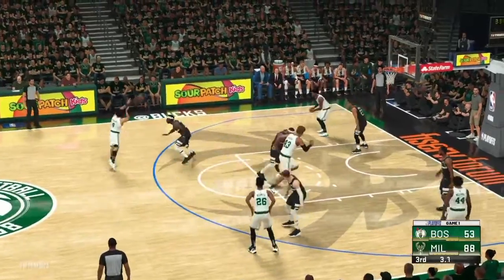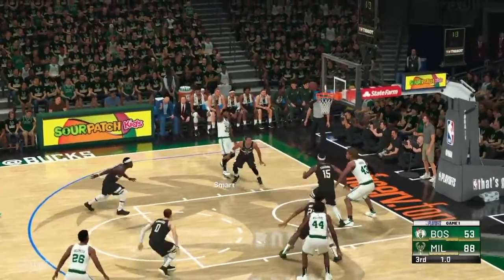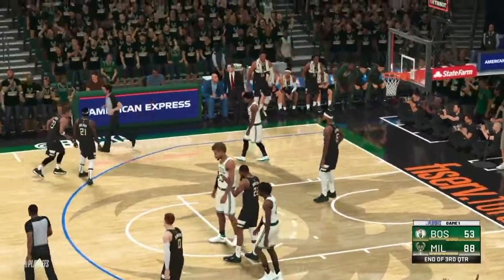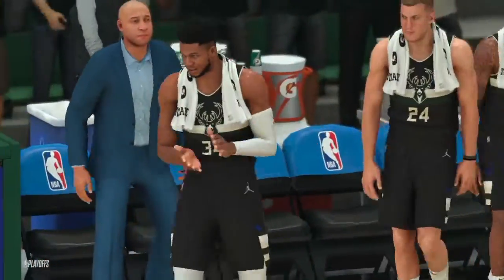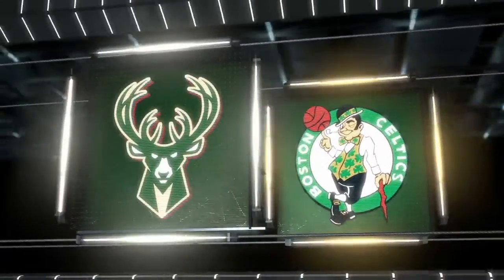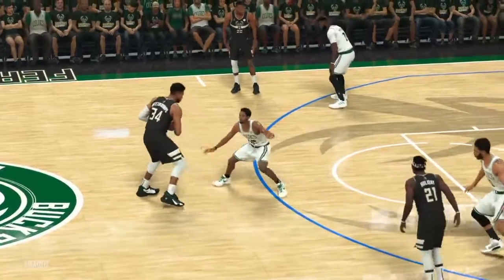Outside Edwards, pass to Smart. Can't hit it from 12 feet. And so it's the Milwaukee Bucks with zero pressure as they hold on to a 35-point advantage. They're communicating well and stringing together stops. We're coming right back. Don't go anywhere.